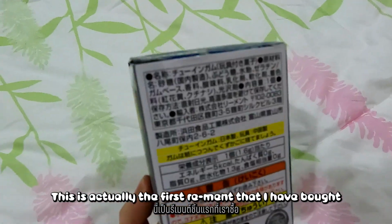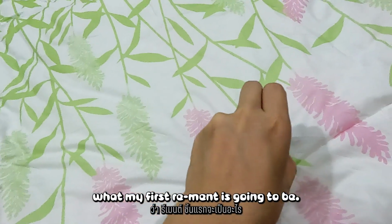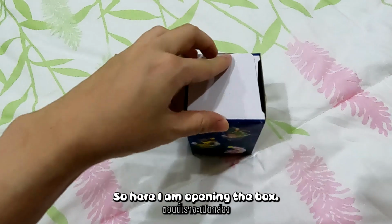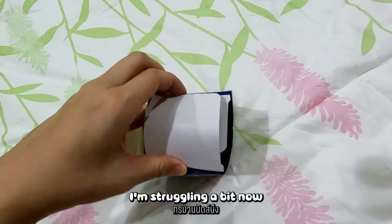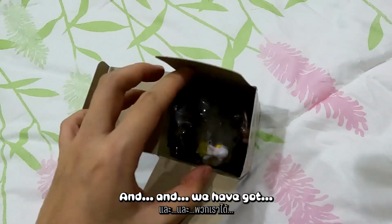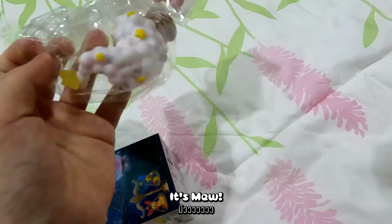This is actually the first Re-Ment that I have bought and I'm really excited to see what my first Re-Ment is going to be. So here I am opening the box. Okay, I'm struggling a bit now because there are so many scotch tapes. And we have got it's Mew!